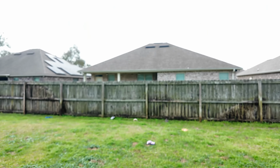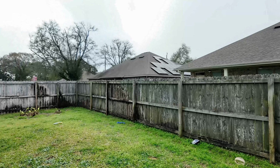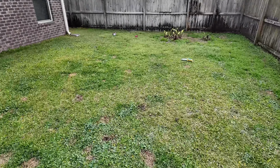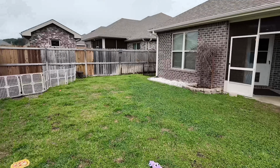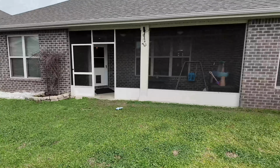All right, so this one sits on 0.18 acres. They're smaller lots, but it's nice because you still have plenty of yard here. And like I said, they've got 2 good sized dogs, a couple kiddos, and it's plenty of yard to be running around. They're just trying to keep the dogs out of the corner there, so nothing crazy happening.